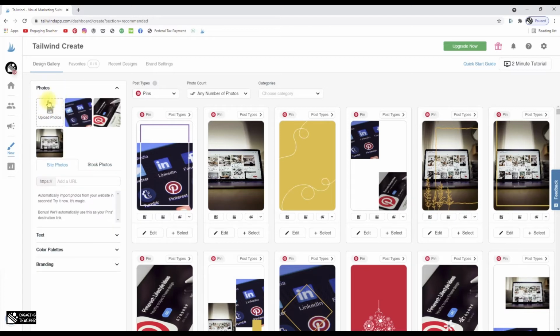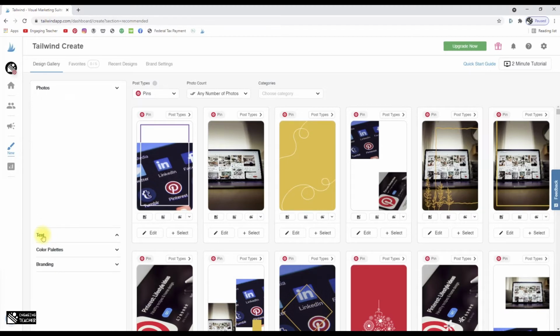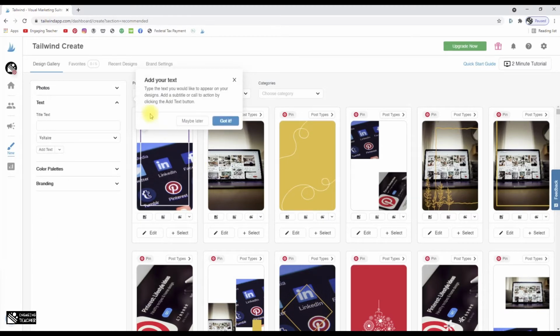And again, if you have any of your own photos from your computer, you could just upload them. Okay, so now this is the text that will be in your pin. So it says type it how you would like it to appear. You can add a subtitle or a call to action by doing this add text button down here.